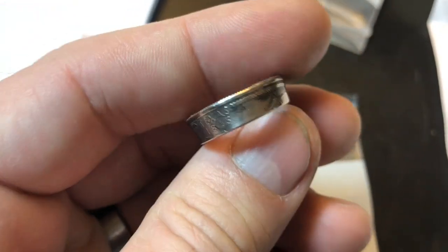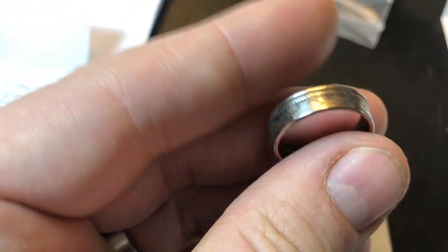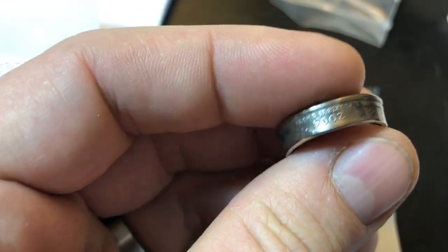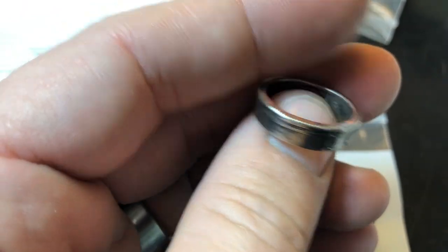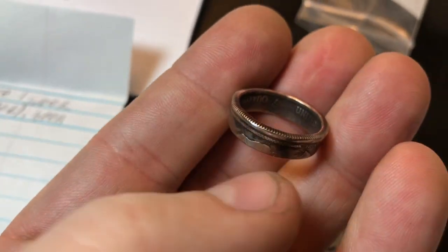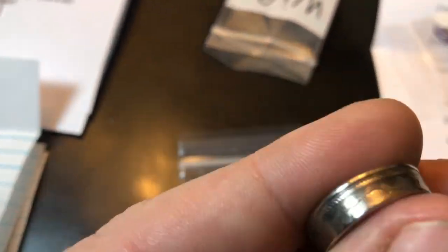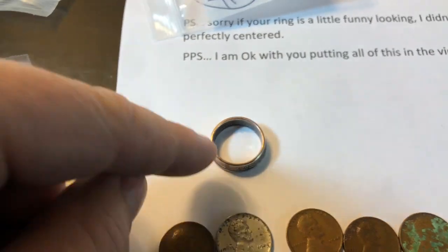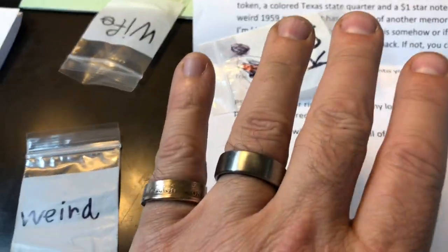Ooh, it's a Texas State quarter ring, I believe. Yeah. 2004 Texas State quarter. So she'll be really excited. And it says United States of America on the inside. Quarter dollar. So that's really cool. She'll be excited to wear that one as well. Zachary Lewis, thanks for the ring gifts.